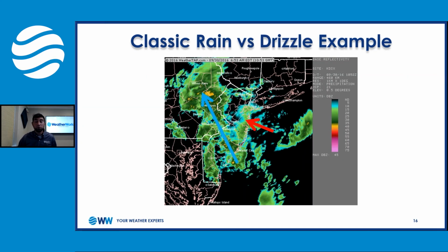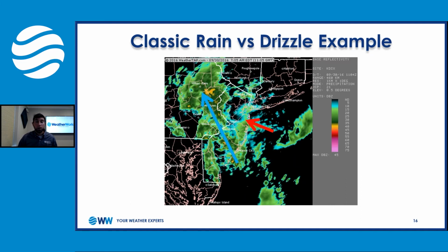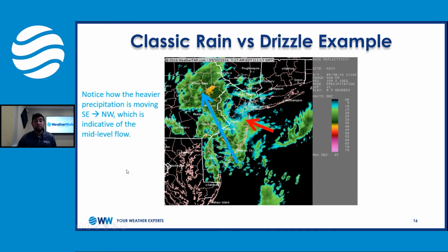Here's another example of how rain and drizzle can look different on radar and demonstrate how you're looking at different layers of the atmosphere when you're looking at a radar. So we'll start with this heavier area highlighted by this blue arrow. That's moving from southeast to northwest, which is indicative of the mid-level flow in the atmosphere, somewhere between 10 and 20,000 feet in the sky.